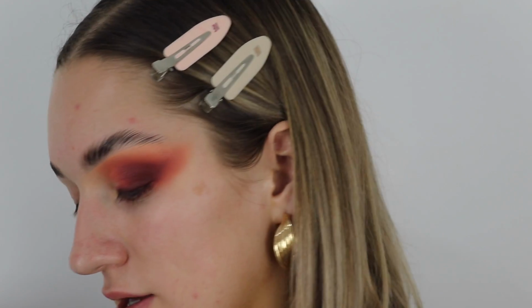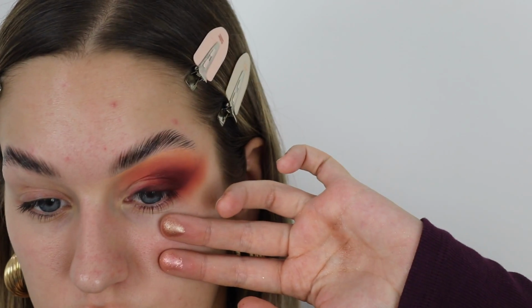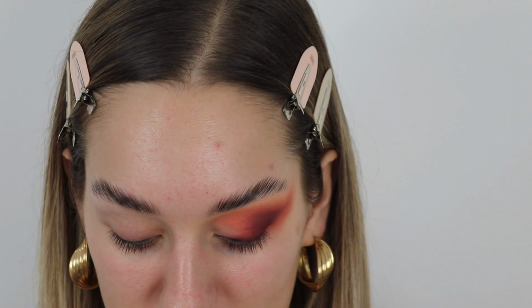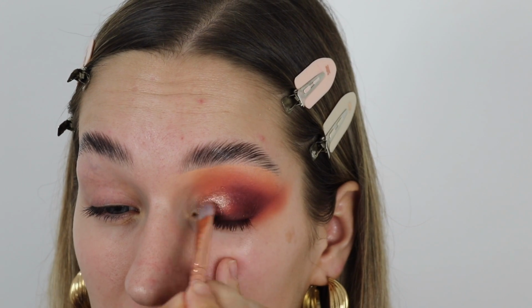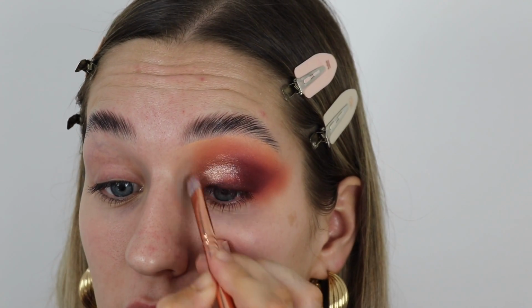Oh, should I take Pink Rose or Date Night? Oh, I really want Pink Rose though. But why is my mind saying that? So I'm going to take the colour Date Night, which is the more bronzy kind of brown colour. And I'm just going to pat that. Oh my god, that shimmer is so nice. I'm just going to pat that all the way up to the crease. So it's going a little bit higher than the crease. And I'm going to take this a little bit higher here as well in the inner corner.